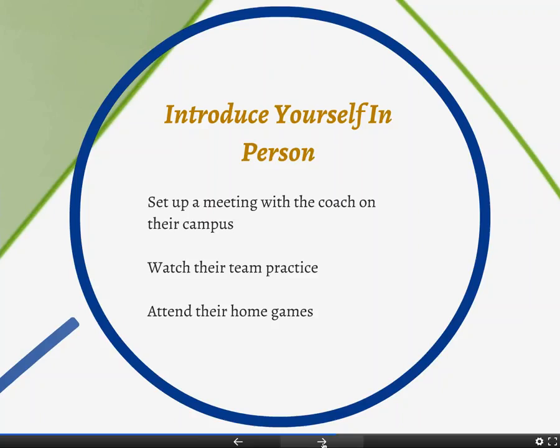And then afterward, you can go meet the coach and say, hey, I'm Susie, and I play for this team. Thank you for letting me watch. This is really what I want to do. It really helps them understand that you have an interest in who they are as a program. And you're also being able to measure whether or not you'll fit into that program.